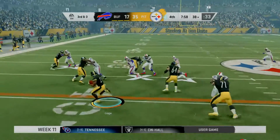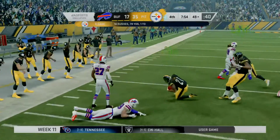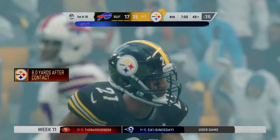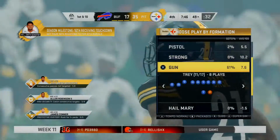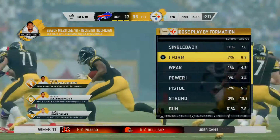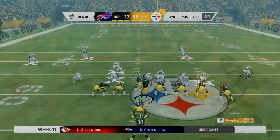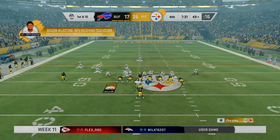On 3rd down, Gage. And he'll be taken down, but not before he works it past the 50. It's a Pittsburgh 1st down, a gain of 13. He's still rumbling, isn't he? Still looking fresh in this one despite the heavy workload. But you and I both know, well-conditioned, and he did tell us that he thrives on being at his peak late in ball games.